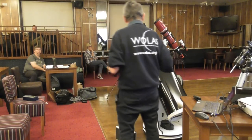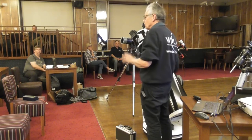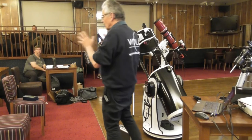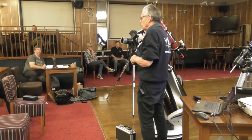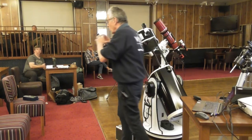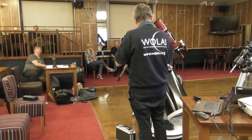As I say, I use it largely visually. It's F5, F4.9, which gives you bright images. Robin was saying F10 or 14, that gives you fainter images, smaller field of view. But it's a good field. It's quite a large field of view. At F5, objects are quite bright. So particularly if you're doing outreach, that certainly helps.